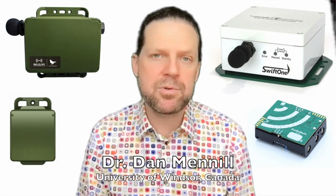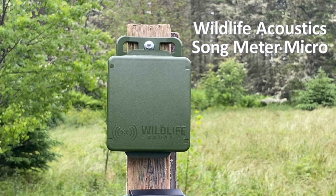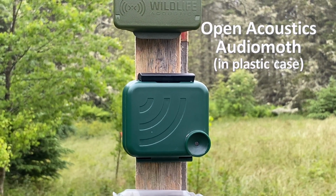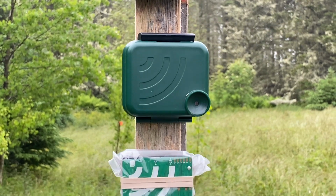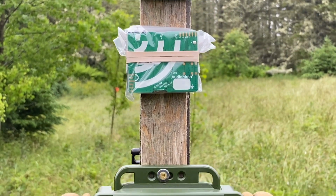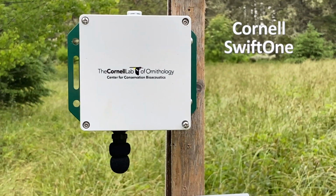generate reliable acoustic data. I conducted a comparison of several small recorders to evaluate their performance. Wildlife Acoustics Song Meter Micro, Open Acoustics AudioMoth in a plastic case housing, Open Acoustics AudioMoth in a plastic bag housing, Wildlife Acoustics Song Meter Mini, and Cornell Swift 1.